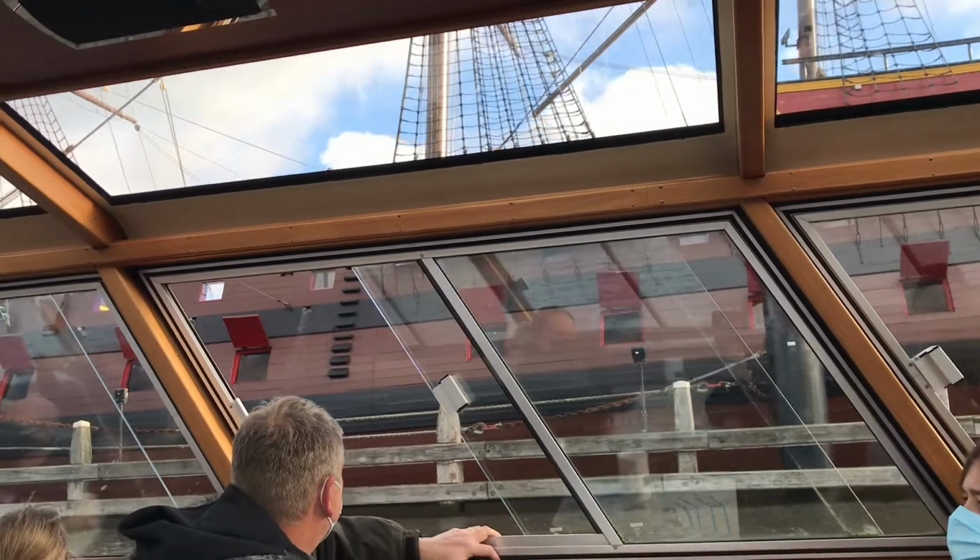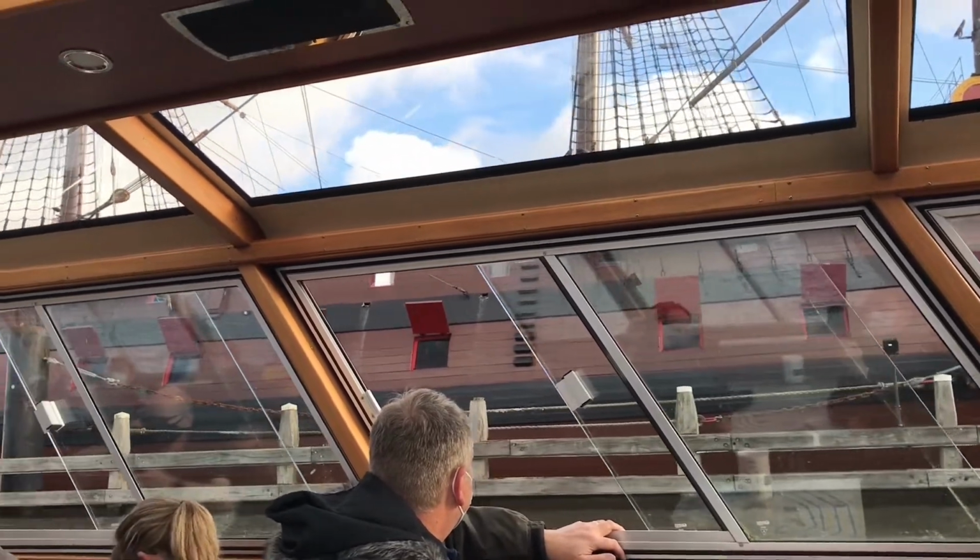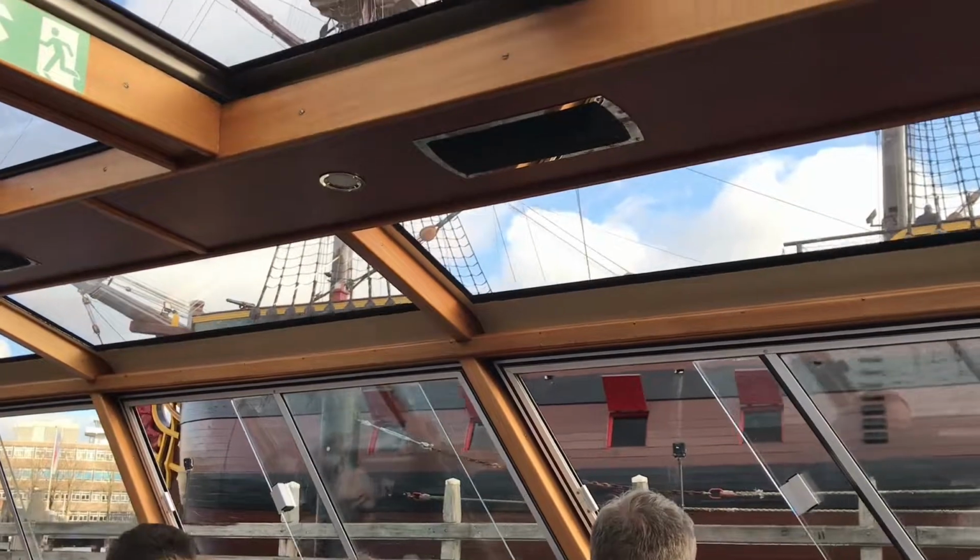This is a copy. The original is on the bottom of the sea near Hastings. But we still had the drawing.